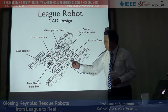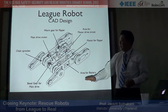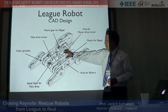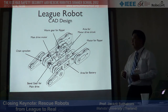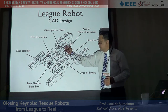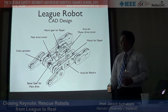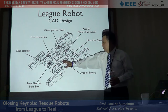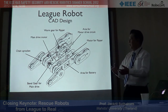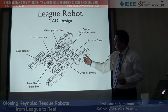Right here, you can see we try to keep the robot on the ground as much as possible. If the center of gravity goes to the rear of the robot, you will not be able to climb the stairway or the 45 degree platforms easily, so the center of gravity comes a little forward. The battery is a heavy part, so we put it underneath the tracks, which also makes maintenance easy.